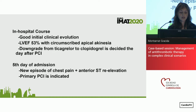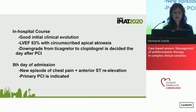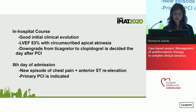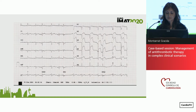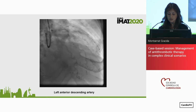The initial evolution was correct. The ETT shows normal ejection fraction with circumscribed apical akinesia, and the team decides to downgrade from ticagrelor to clopidogrel the day after PCI. However, on the 5th day of admission, new episode of chest pain and anterior ST elevation, and for this reason primary PCI is indicated. And this is the ECG, even worse than the first. And this is the LAD. Now it is totally occluded.